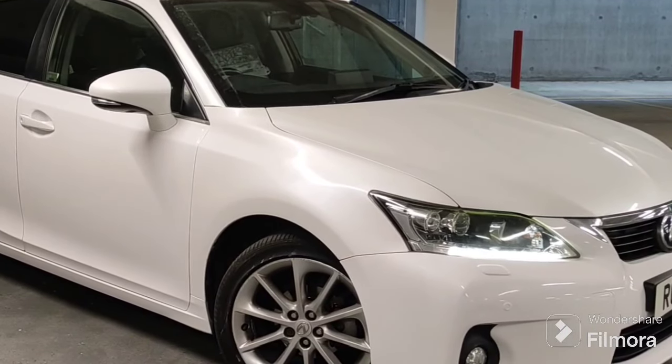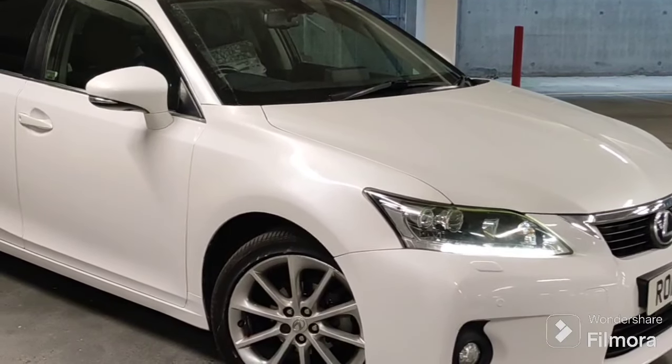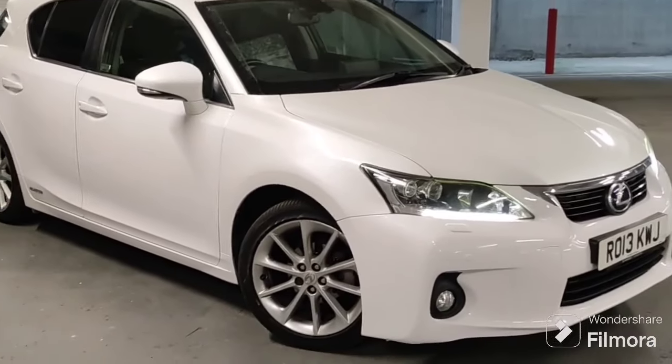It was bothering me so much. So outside looks nice, interior now, it has always been nice, and it's fully maintained at Lexus. What more can you ask for?